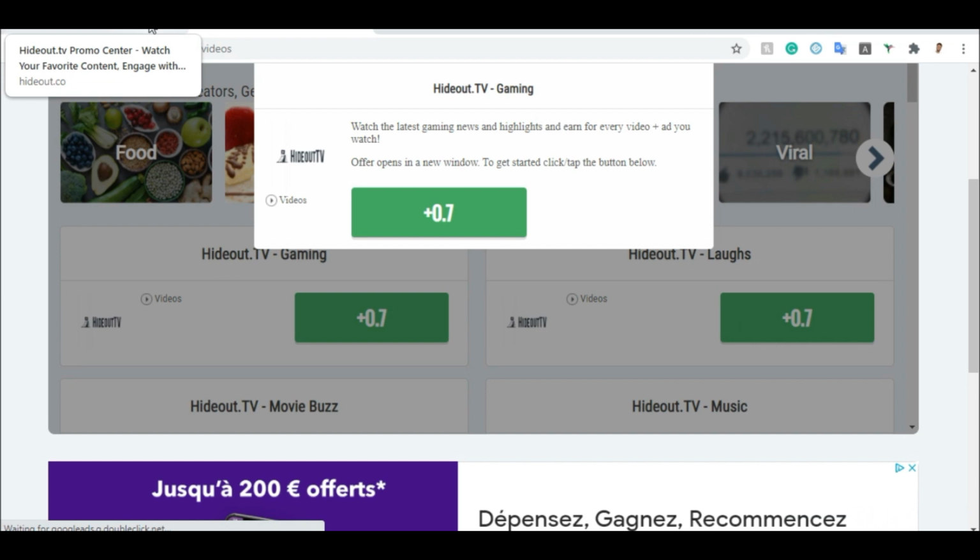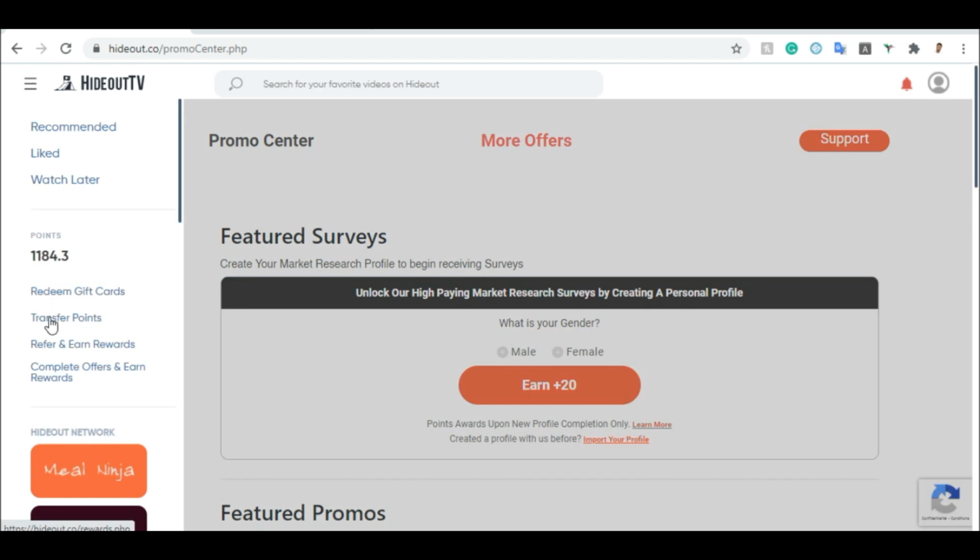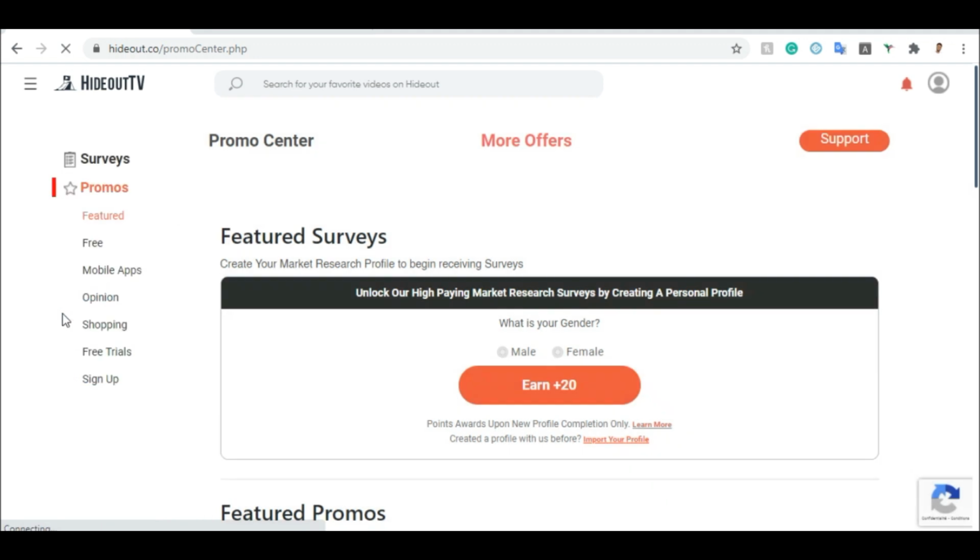So we need to go back to our Hideout TV account. So now we are on Hideout TV. We need to go to the section that says Transfer Points. Click on Transfer Points, as you can see on the screen here. When you click on Transfer Points, it will bring you to this page, to this tab.